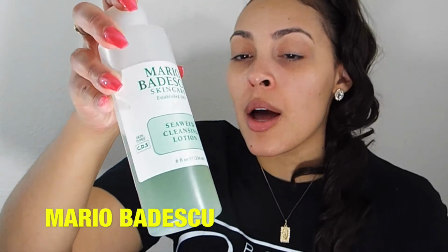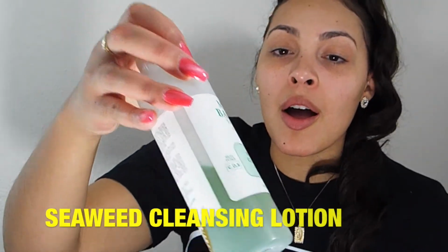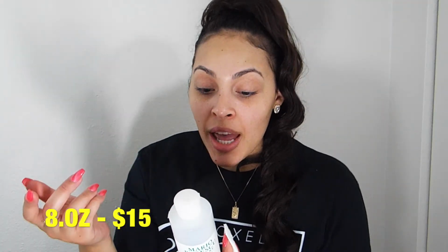What toner am I using? So this toner is by Mario or Mario. I'm not exactly sure how to pronounce it, but I'm gonna say Mario Badescu. This is the Seaweed Cleansing Lotion. It's their toner. Botanicals. It also has witch hazel in it, which is a really good astringent.